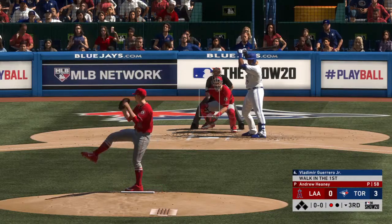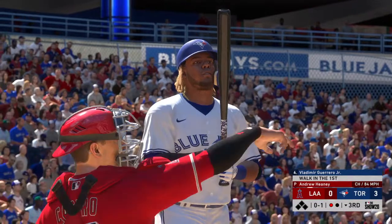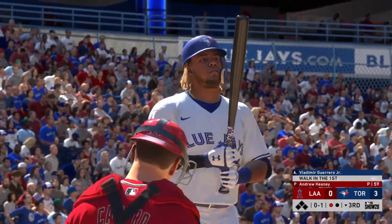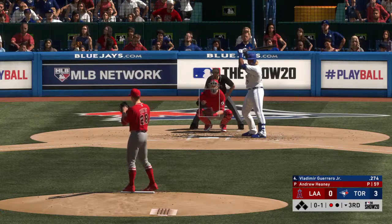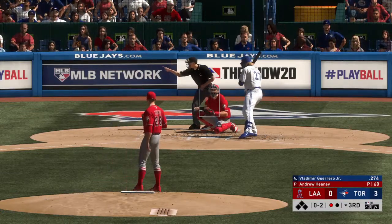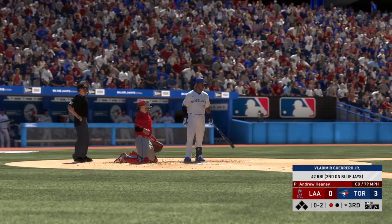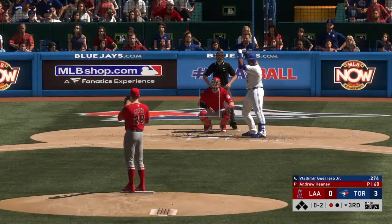Into the box, Vladimir Guerrero Jr. as the changeup to him drops in there for the first strike. And a curveball, 79 miles an hour. It's in there, 0-2. Bases are empty, 1 man out.